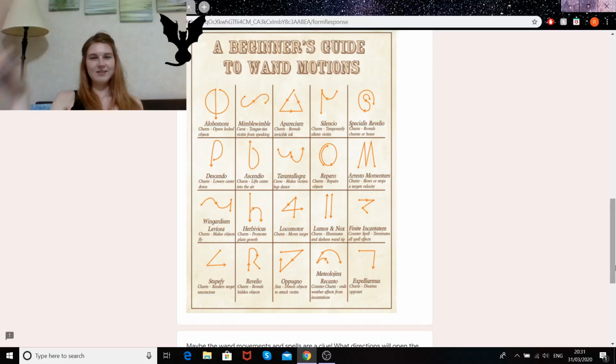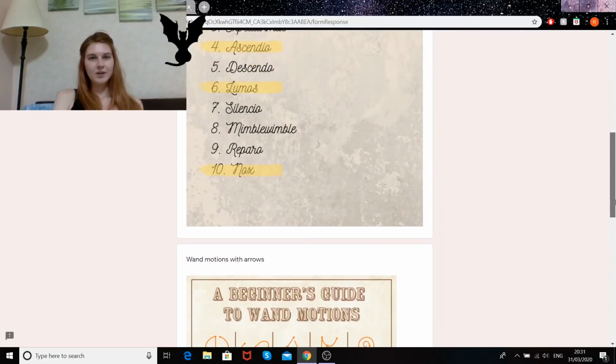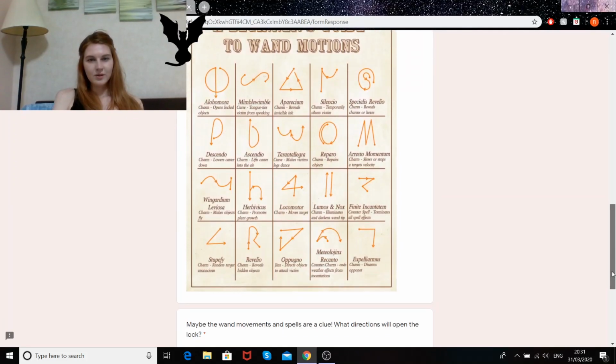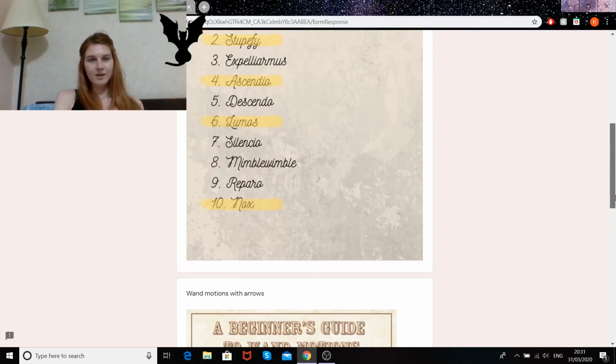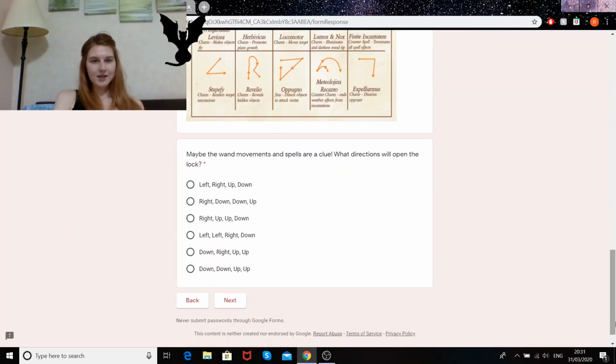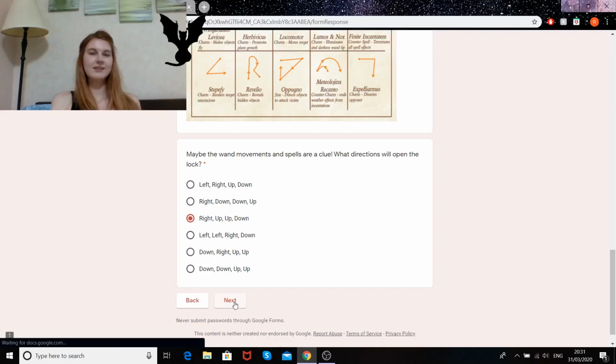Round and up. So again, up. So it's right, up. 6 is Lumos. Lumos is up, so right, up, up. And then Nox is down, so right, up, up, down. Boom. Next.